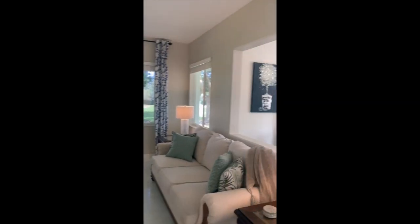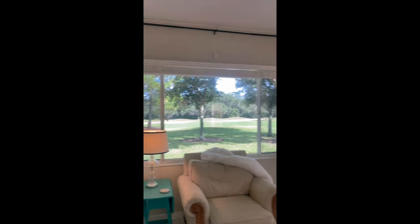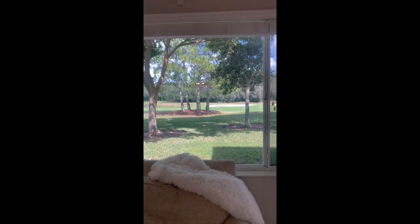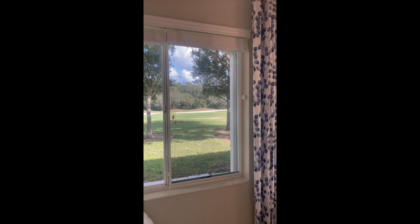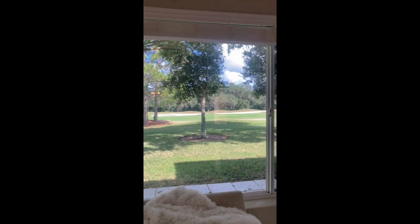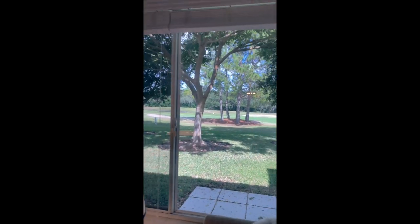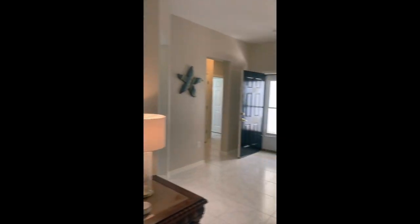Living room area. Very spacious, nice high ceilings. And with a beautiful view. The view is of the 7th fairway of the Masters course here in Del Webb. As you can see across from the fairway, there's a lot of nature. Porch out there you can sit on. And let's go take a look in the kitchen.